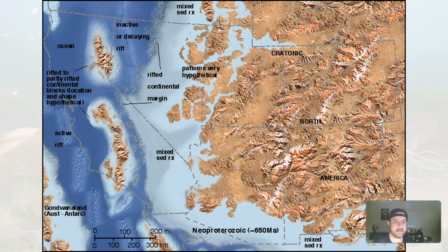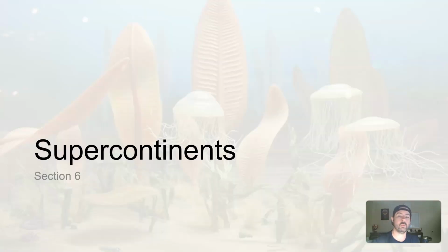So let's go ahead and pause here. That kind of is a very high-level look at the geology of the Proterozoic, just in general. So when we come back, we'll talk a little bit about these things called supercontinents. See you back here in just a second.